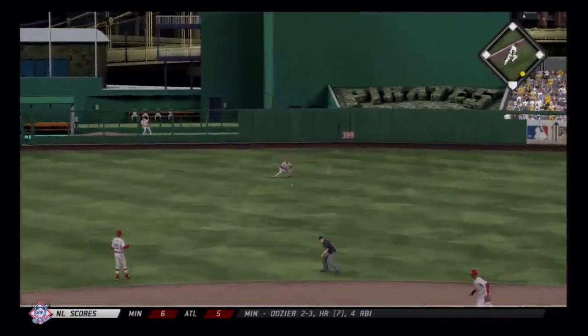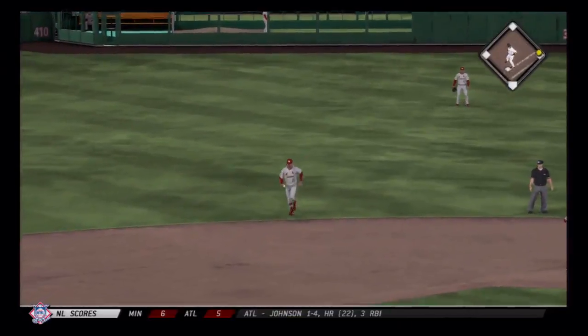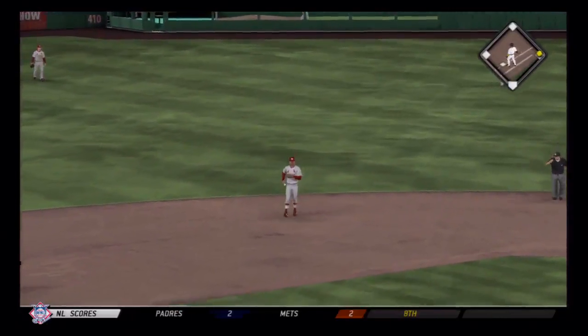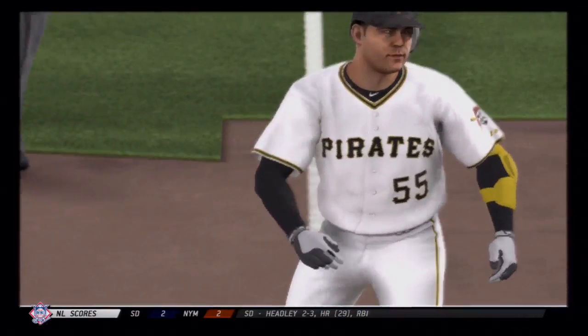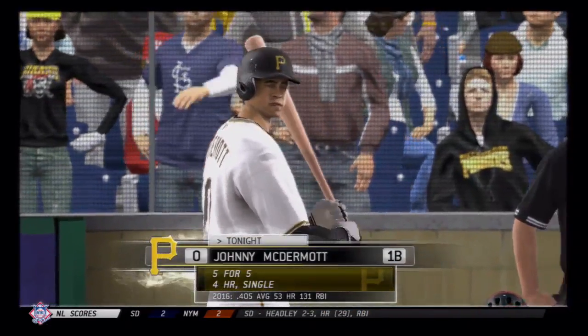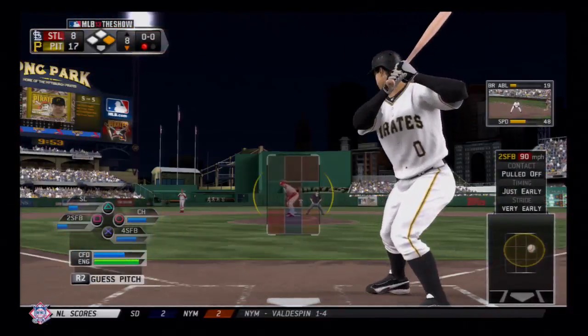Hit hard back up the middle. In is Jay, but this ball's in front of him for a base hit. Talk about getting the bat head out in front. This is rifled up the middle. Can't square up a baseball any better than that.